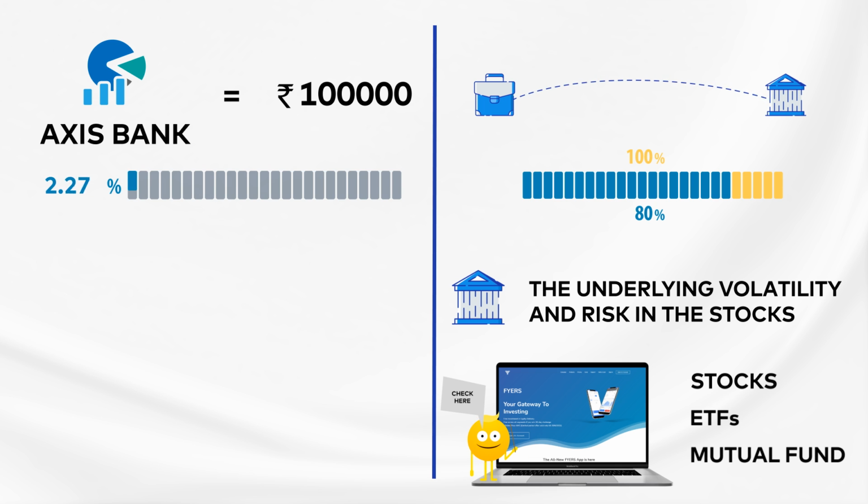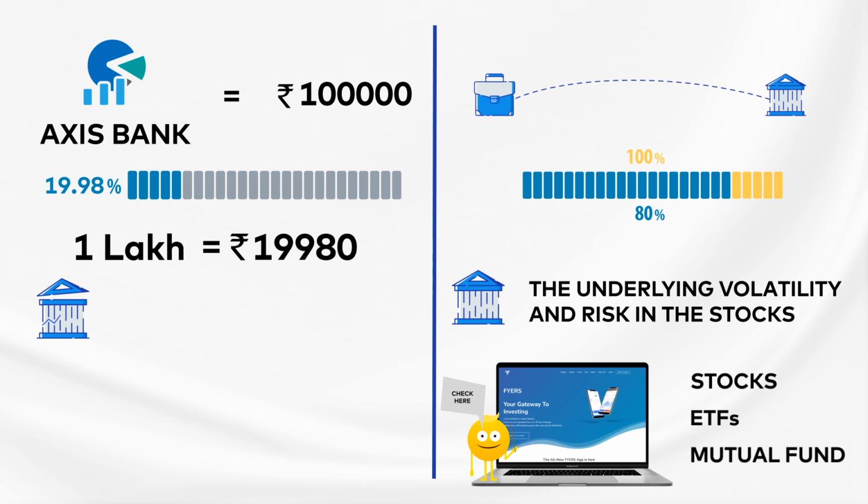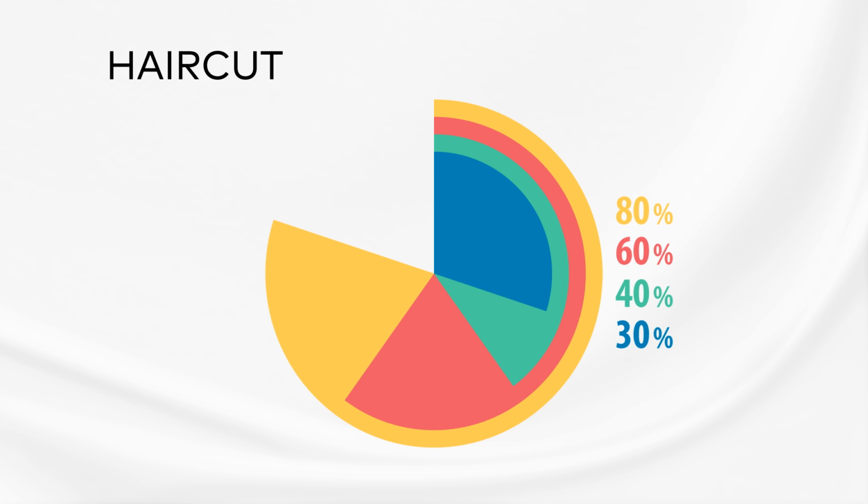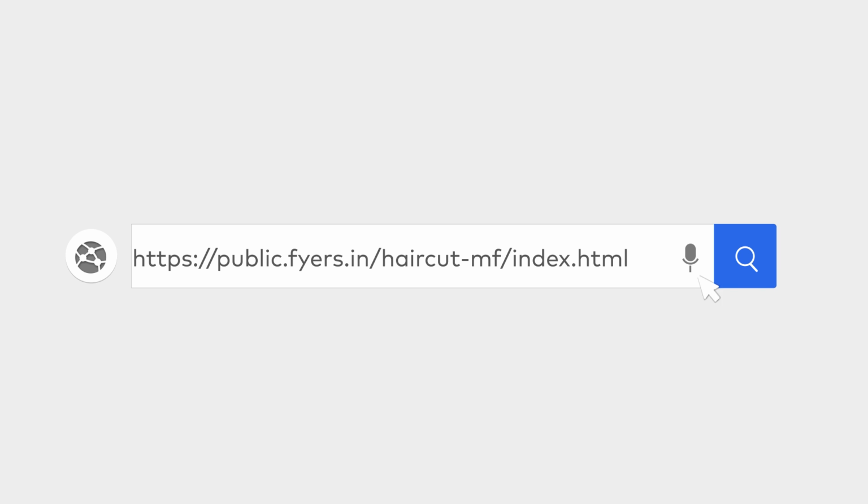If the Axis Bank haircut is 19.98%, then on rupees 1 lakh it is rupees 19,980. So, the broker will keep this amount as a safety margin and the remaining 80%, which is rupees 80,020, will be given to you as a margin. On FYERS, you can check out the applicable haircut for approved securities and mutual funds by clicking on the below mentioned link.